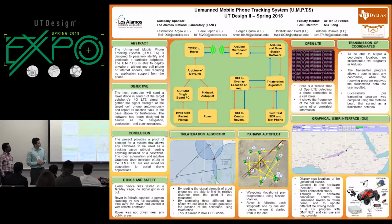Given that, what we were able to accomplish with our system is that we were not necessarily able to get the signal strength from a cell phone. However, we were able to get the signal strength from a cell phone tower, which was enough for us to test our system and validate our proof of concept. Next, Harsh is going to talk a little bit about the actual rover.